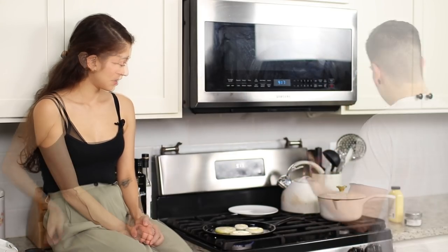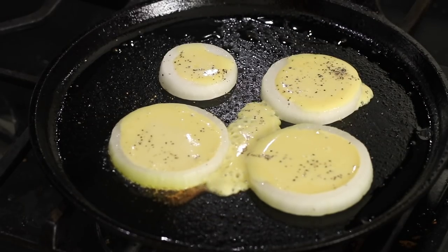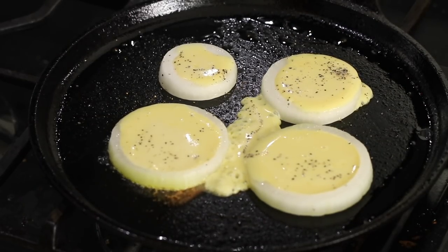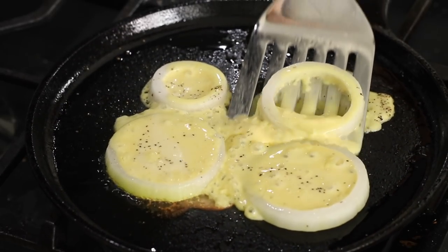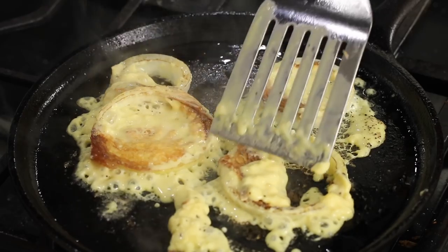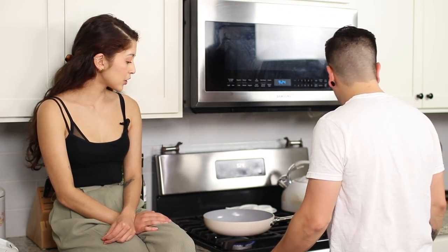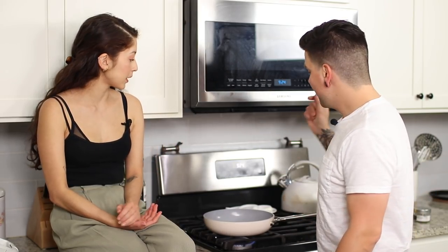The little one. Oh, we got some leakage. Uh-oh. What's happening? How is that happening? Let's try it again, but put less egg inside. It seems like it's because it's expanding, I guess. Oh, it's just bubbling. Take two. We changed the pan. We're gonna see if this pan works better.